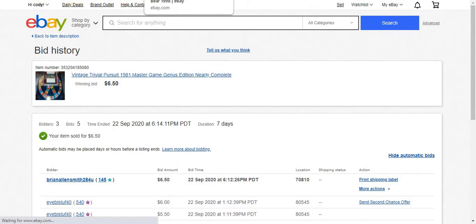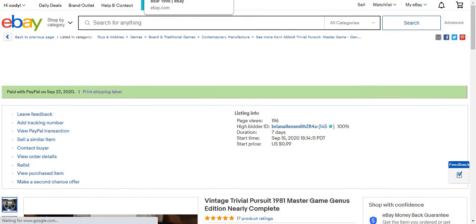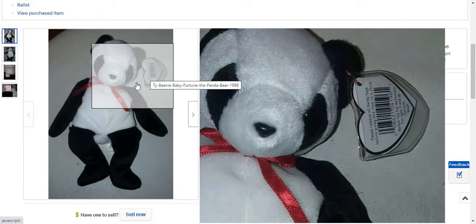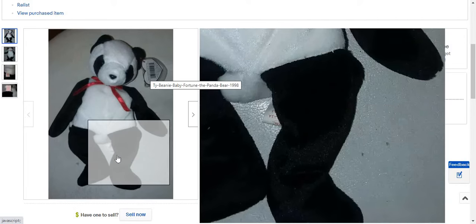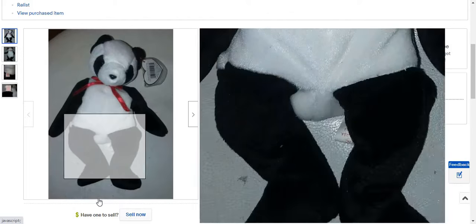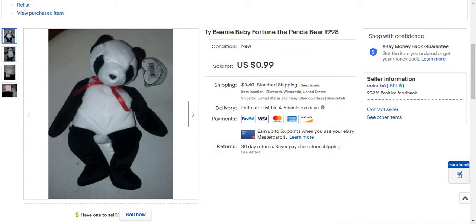I'm just glad to get the thing out. Yes, I know I didn't make anything on it, but I'm happy to get it out. Basically, I sold a Ty Beanie Baby, Fortune the Panda Bear, from 1998. I said this was brand new, but I didn't realize it. Sometimes I think eBay defaults to saying new, even though it's used. I said used in my item title. Some of them were defaulted to new. I switched some back, but this one I didn't catch.